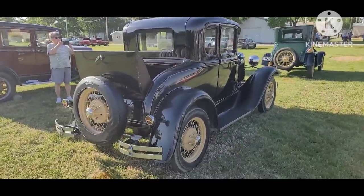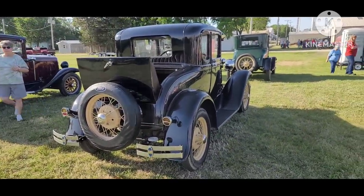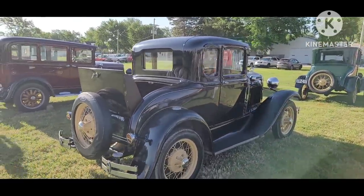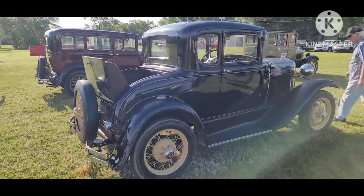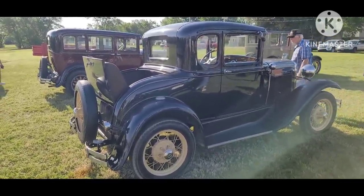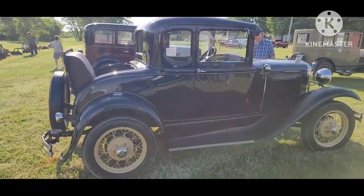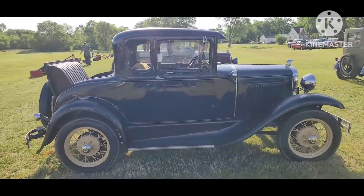This is a 1931 Model A coupe. They only built a five window, did not build a three window until 32. Very similar visually to the 1930. This one's, of course, finished in black with cream wheels and the rumble seat.